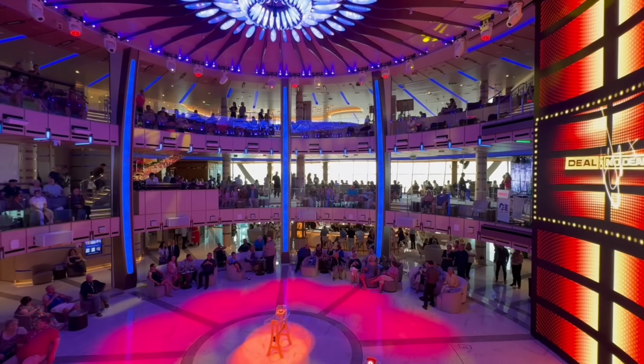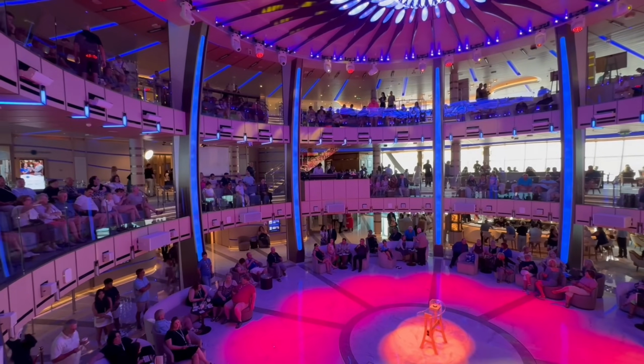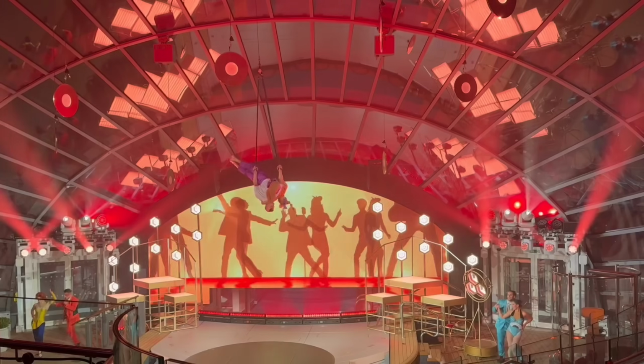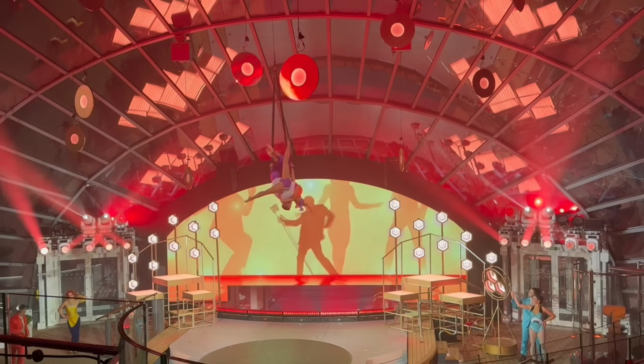This is the Piazza, located on deck 6, 7, and 8. And it's also known as the heart of the ship, where a lot of the activities, shows, and performances take place. It's beautiful. This is the beautiful dome, where they're currently performing a Cirque-type show.